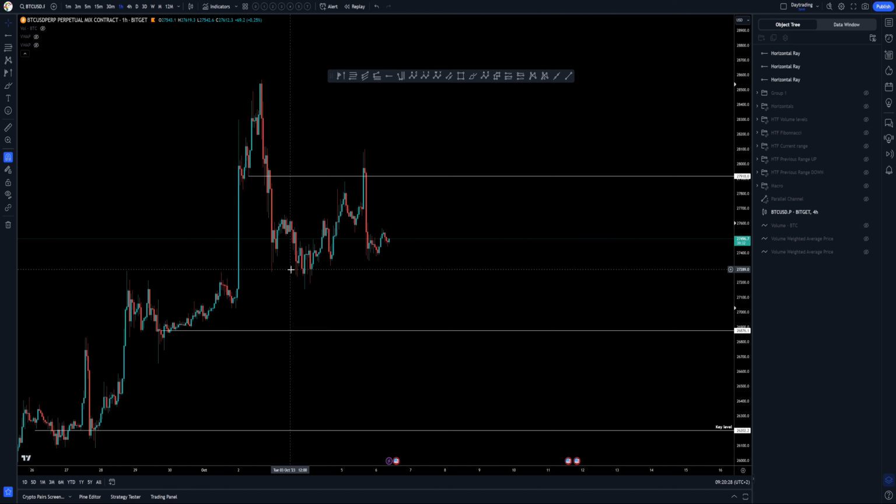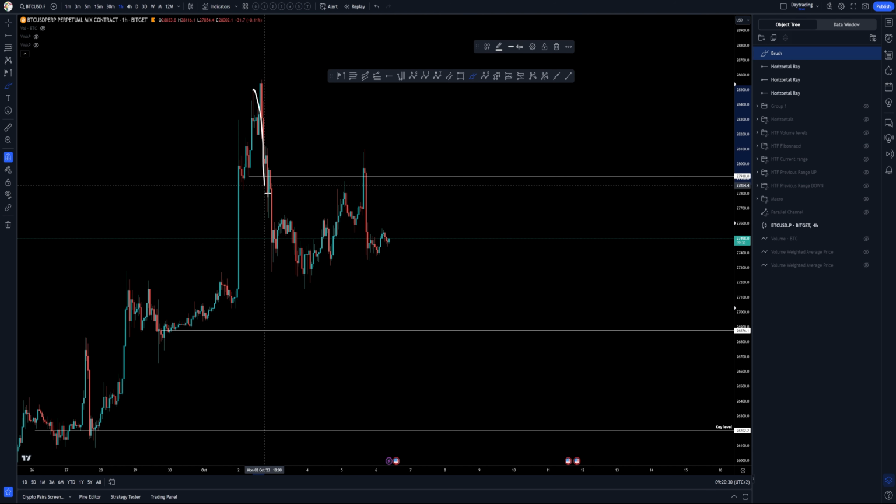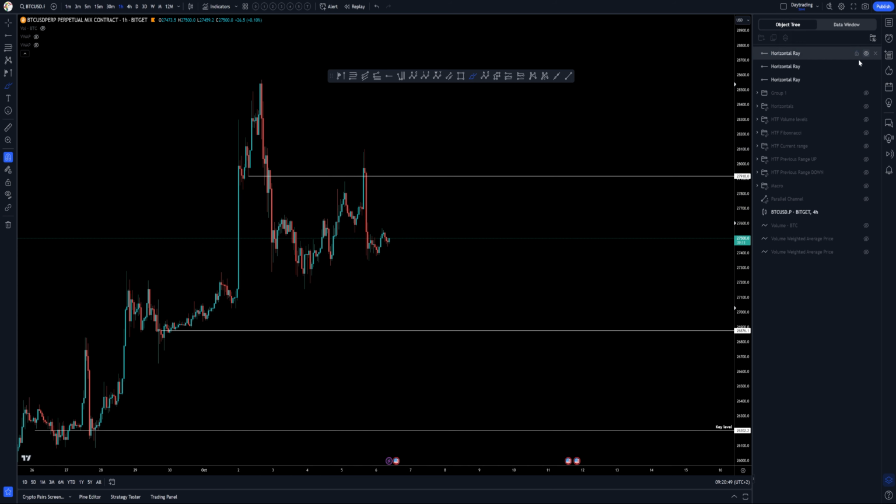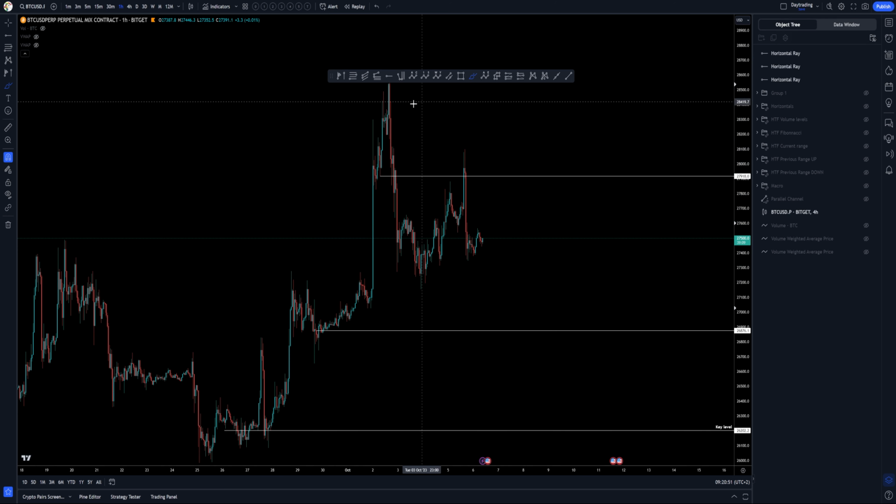Okay, so what we have done now is we have broken the 1-hour market structure low. In the process of doing so, we've put in a lower high overall, right? Overall. But we have not fully confirmed that market structure yet with a lower high. However, the probabilities are pretty high that we kind of do so, right? So this is the situation.